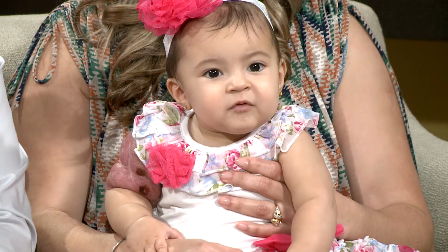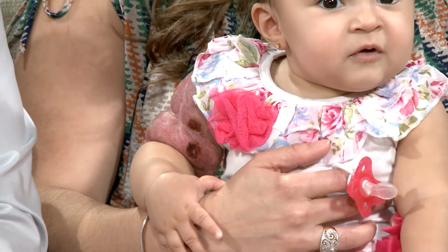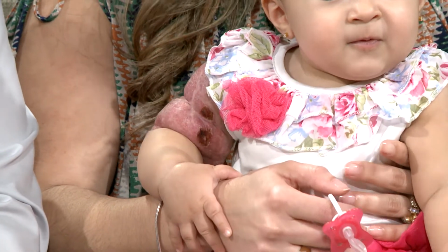Ahmed, let me ask you a question. Tell me when you first noticed the hemangioma on her arm, which I can see there. Yes, I think it was the second day after she was born. It was almost invisible, just a little darker than normal. But you saw something? Yes.